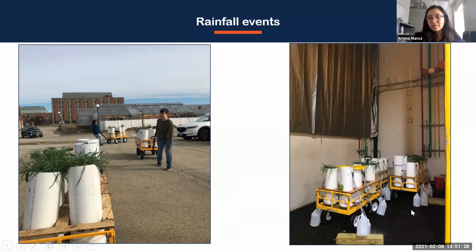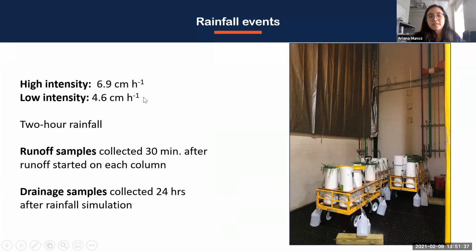This is the picture that you see here on the right. And we were able to perform our rainfalls. So we had a high intensity of 6.9 centimeters per hour and a low intensity of 4.6 centimeters per hour. And these were done for a total of 2 hours.